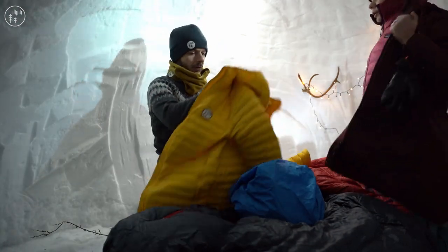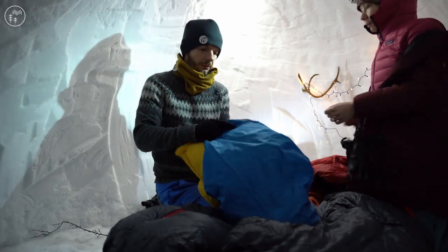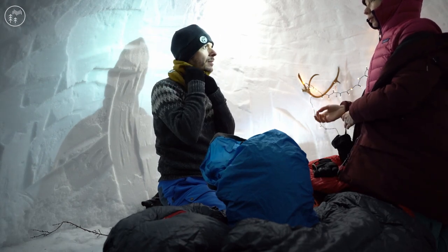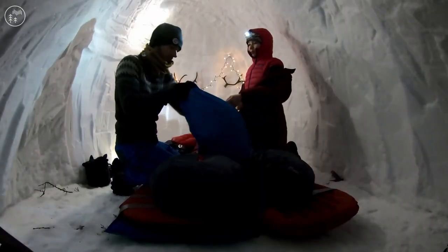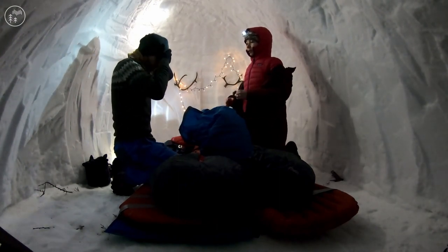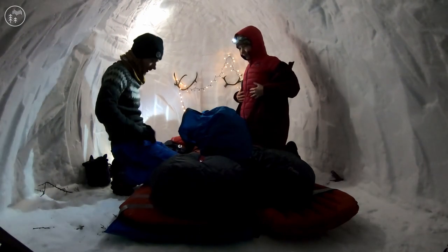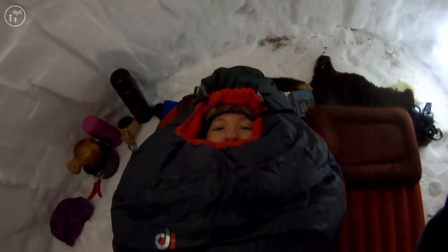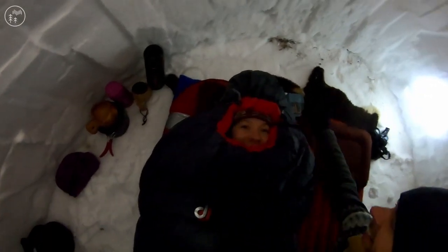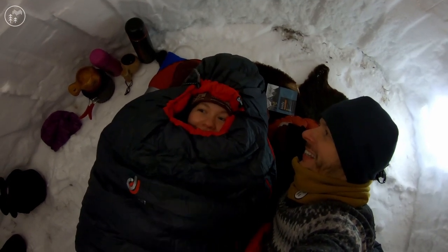The first, keep it inside of your sleeping bag. Okay, this one, I'll keep this. Not on you, but inside of your sleeping bag. I'll go like this in the sleeping bag. How does it feel? It feels very nice. It's warm already, isn't it? Yes, it is. It's super cozy.